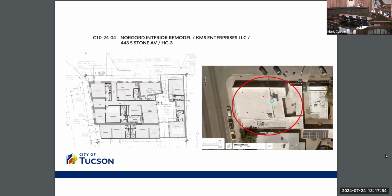And for our second case today, we have C-10-2404, Norgord Interior Remodel. Property is located at 443 South Stone Avenue. This is a similar variance request regarding parking. This site is located at the southeast corner of Stone Avenue and 15th Street. It's a completely developed site, as you can see in the aerial. And what this project consists of is an interior remodel of an existing building to accommodate group dwelling use.